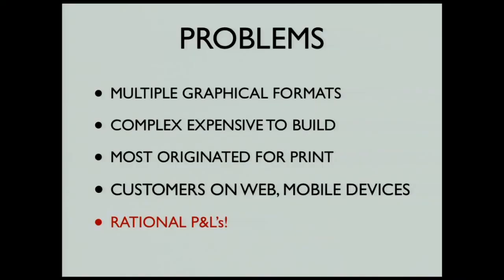So the problems are that there are multiple formats if you want to make graphical books. There isn't just one. They're complex and expensive to build. There are different ways that you can begin to address that, but still there's a lot of hand coding going on. Most have been originated for print, which is a very different format with a different workflow. In fact, there are millions of illustrated books that could be ebooks, but the fact that they were built in InDesign or some other format has made it very difficult to convert those.